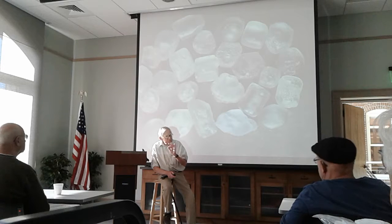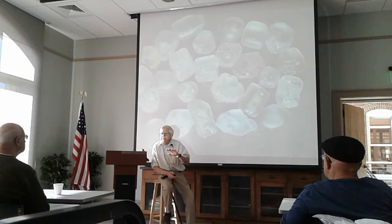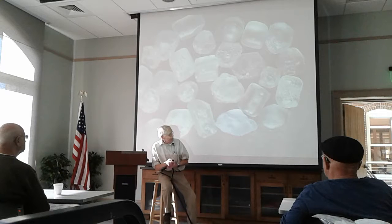But if you have a very small sapphire, let's say it's a millimeter or less, sometimes it's hard to see that pale color. But it's really in bright light, if you're familiar with sapphires, I say it's easy. Even though I've been fooled by it. And I've looked at a lot of sapphires.